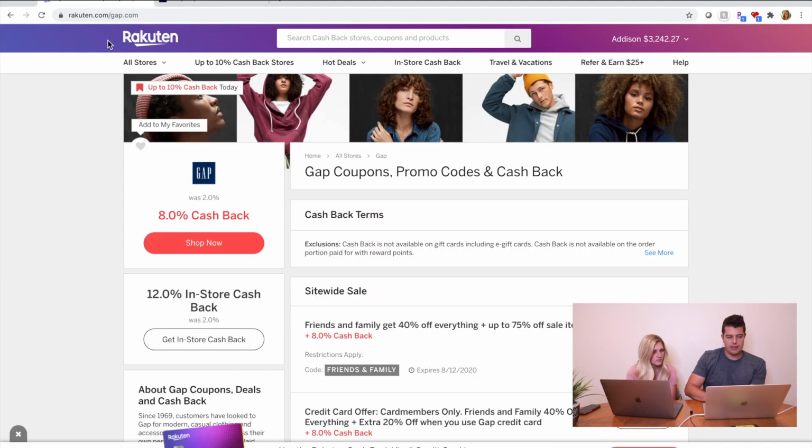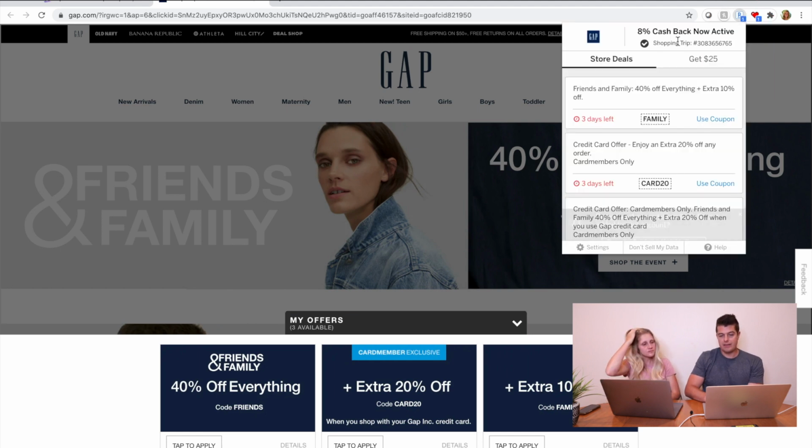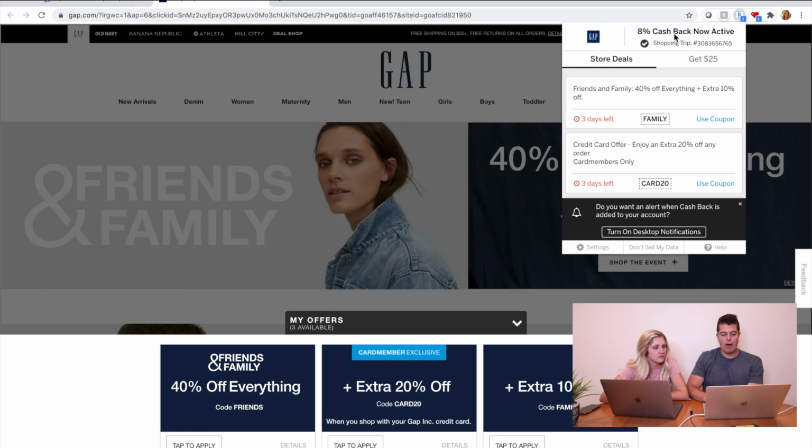Before it's activated, it's kind of a purple indigo, pinkish color. When it's activated, it's blue, and you can verify that it's activated. If you click on it, it says 8% cashback now active.